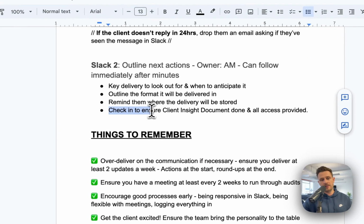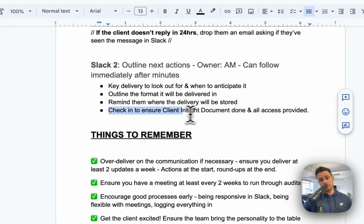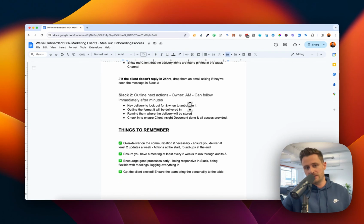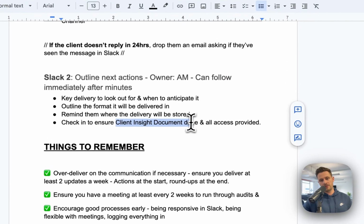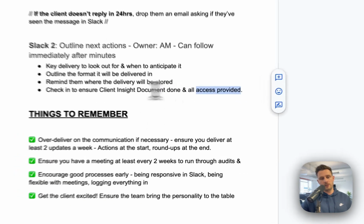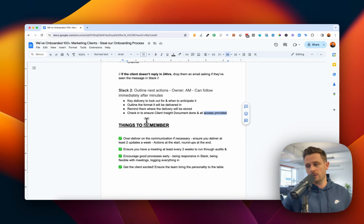And then finally, check in to ensure that the client insights document is done and all the access is provided. So you've got essentially sort of 3-ish fail safes to make sure the client insights document is done and you've got all the access. And between those 3, that should be enough to ensure that you've got what you need so you can crack on with the job, and that's it.